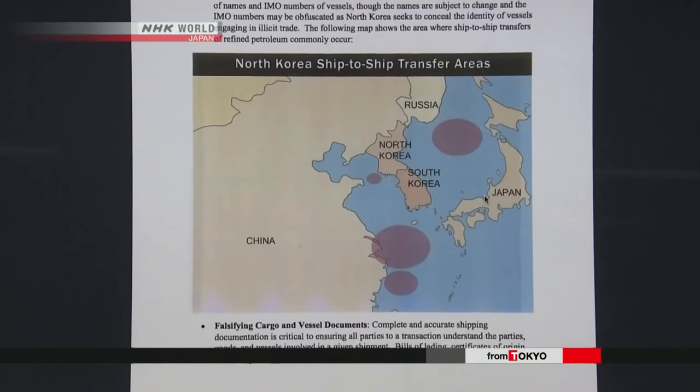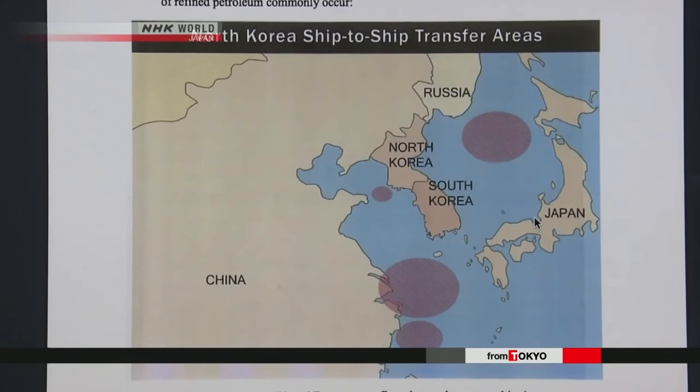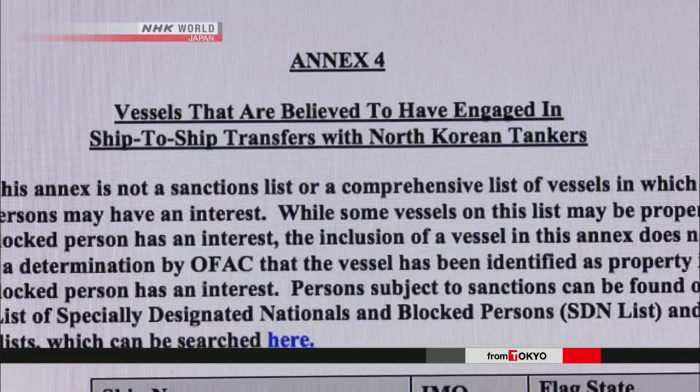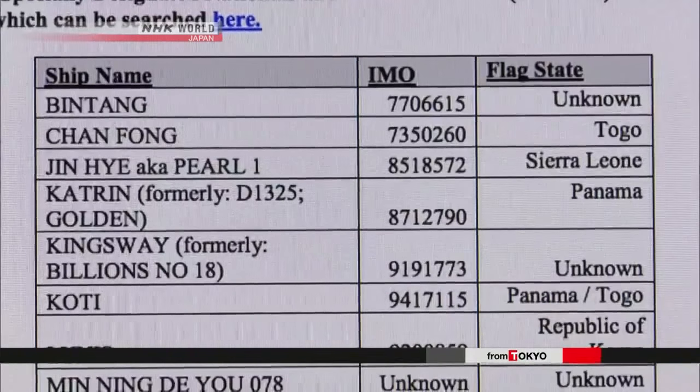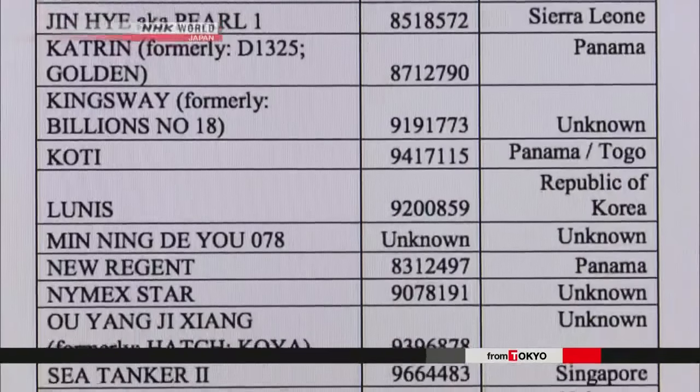The sanctions prohibit U.S. dealings with the designated companies and freeze their U.S. assets. The department also released a list of 67 vessels that it says engaged in illicit ship-to-ship oil transfers or exported North Korean coal. Treasury Secretary Steven Mnuchin reiterated that the full implementation of U.N. resolutions is crucial to achieving the full denuclearization of North Korea.